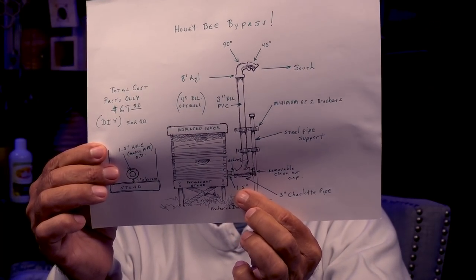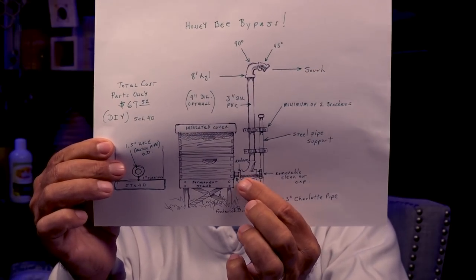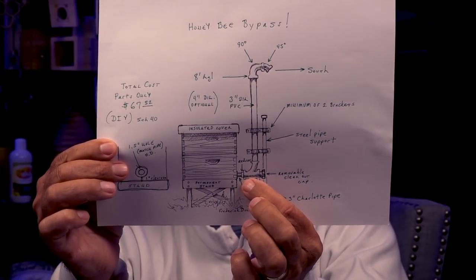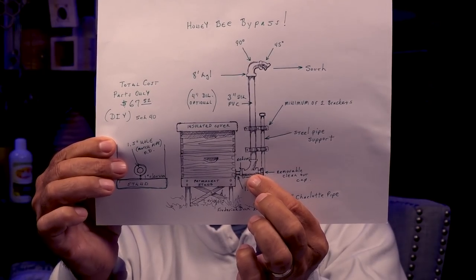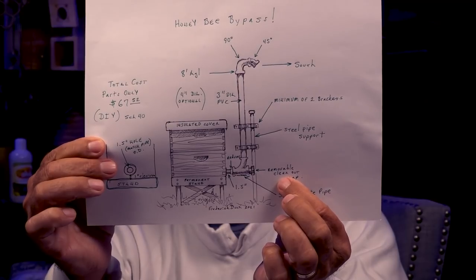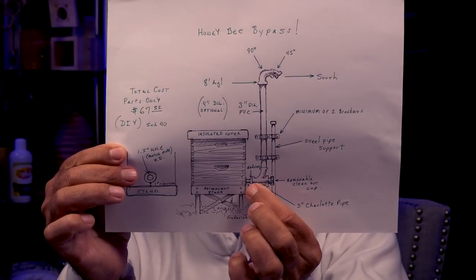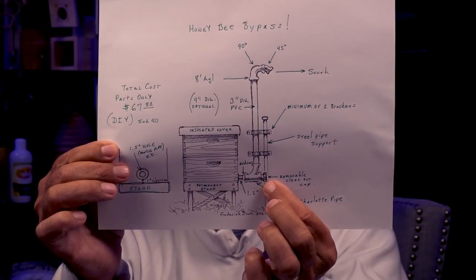Well, that's interesting that you say that too, because this is called a Charlotte fitting. What we have here is the entrance goes through a reducer, and now we're up to a 3-inch PVC fitting. And what's directly in line with it there? That's right, it's a clean out plug. So you could pull off this cap and have access to clean out the entrance so the bees don't get plugged.